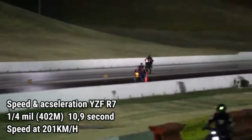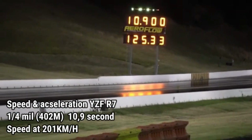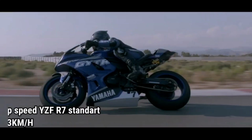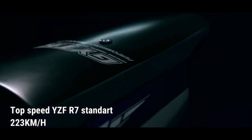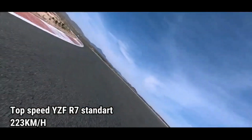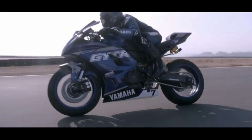Nissan GT-R via CarWow. For additional information, in standard conditions the new generation Yamaha R7 is able to reach 223 kilometers per hour, which means it will be even faster when the turbo kit is installed on the exhaust of this motorcycle.